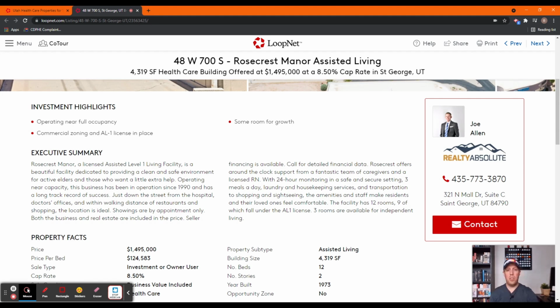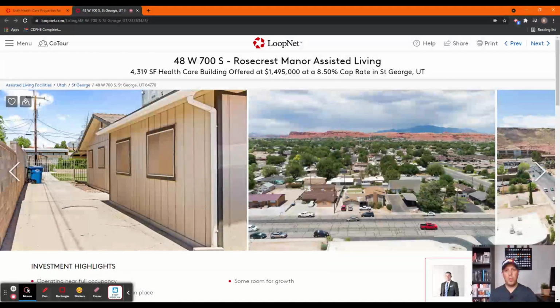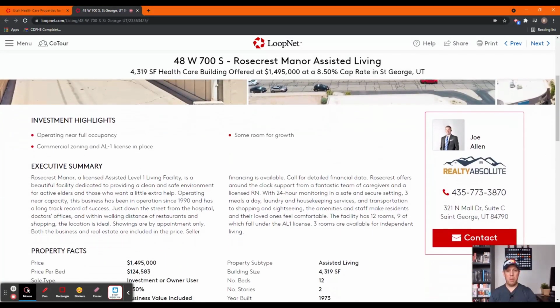That's how you can find an opportunity, how you can look through things, and just a little bit of how you could potentially analyze a deal as well. So I hope that was useful. I hope being able to look through LoopNet and getting an understanding for what LoopNet looks like and how you can use it was helpful. Feel free to reach out to that broker that we were looking at there. I'm sure that they would be very open to having a conversation.